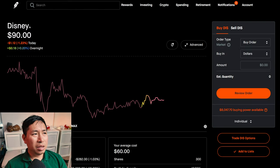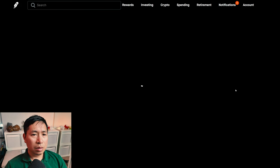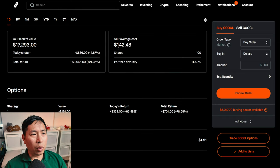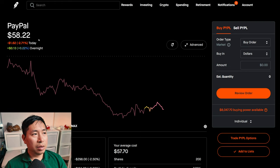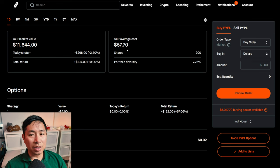I have 300 shares of Disney. Disney is at $90. My average cost, $60. My total return, $9,000. I have 100 shares of Google. Google is at $172.93. My average cost, $142.48. My total return, $3,045. I have 200 shares of PayPal. PayPal is at $58.22. My average cost, $57.70. My total return, $104.